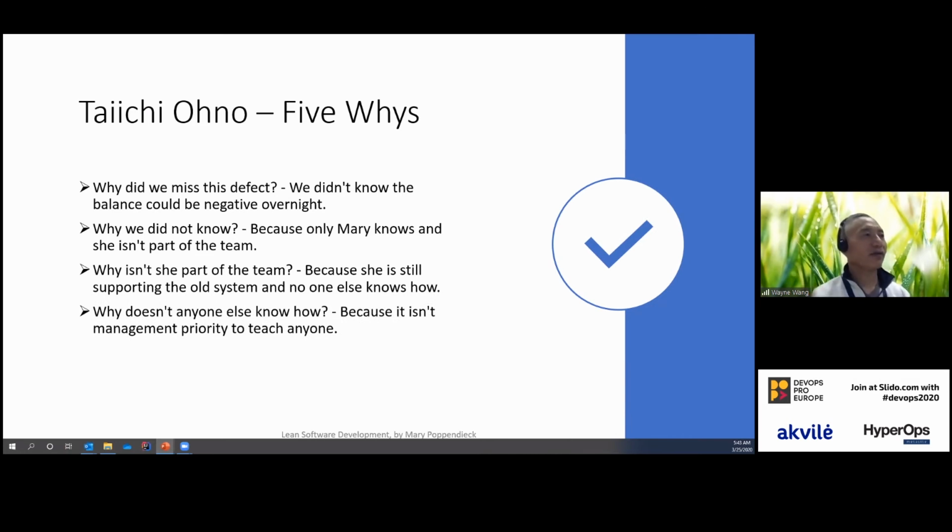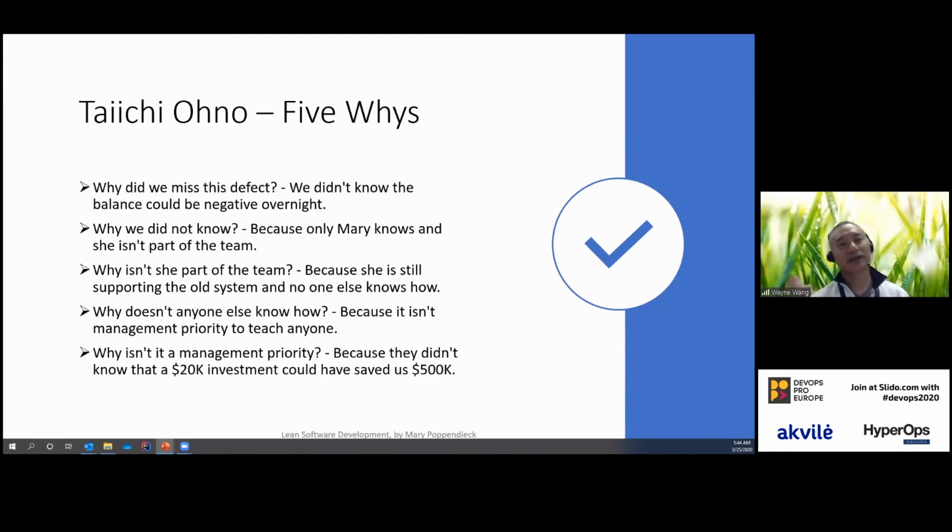Then you ask the fourth question: why doesn't anyone else know how? The answer is because it isn't a management priority to teach anyone. Then you ask the fifth question: why isn't it a management priority? Answer: because they didn't know that a 20,000 investment could have saved us 500,000.